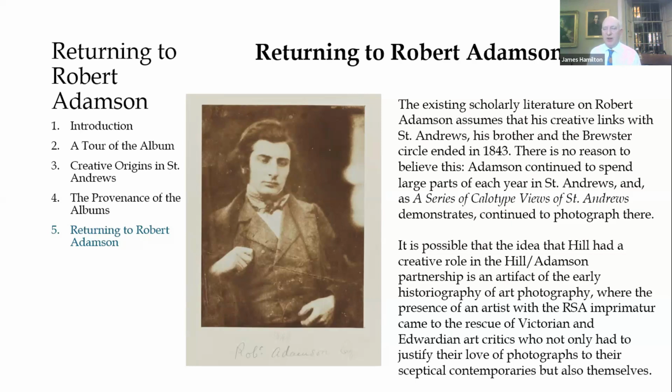It's also possible that the presence of Hill in the partnership as a landscape artist, as somebody with a role in the Royal Scottish Academy, somewhat came to the rescue of Victorian critics and writers about photography who were struggling to convince skeptical contemporaries of theirs, or even trying to convince themselves, that these wonderful photographs that they loved were worthy of the status of art. The presence of an artist is a great help to this, and may have encouraged the enlargement of Hill's creative role. As I said earlier, the first critical writing almost eliminates Adamson's role altogether, hardly mentioning him at all.